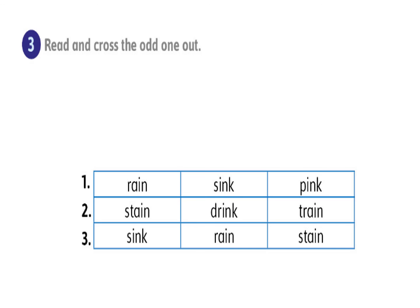Number two, stain, drink, train. Clearly the odd one out is the word drink. Number three, sink, rain, stain. Clearly the odd one out is the word sink. A great job. Thank you.